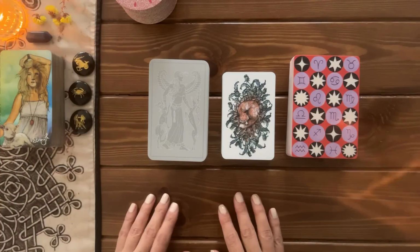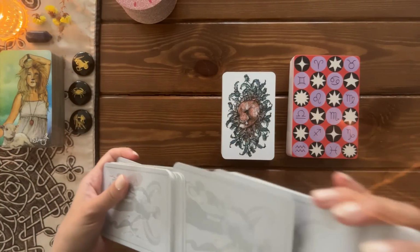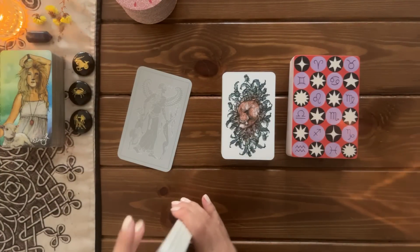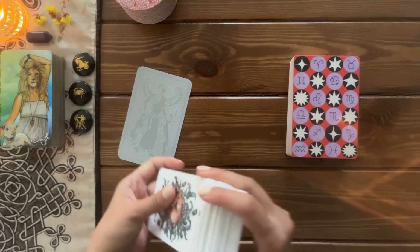Hi, pile number 1. Welcome to your reading. Today we're taking a look at your December 2023 predictions. Like I said in the intro, I cannot believe it's December already. So let's see how your month is going to be like.